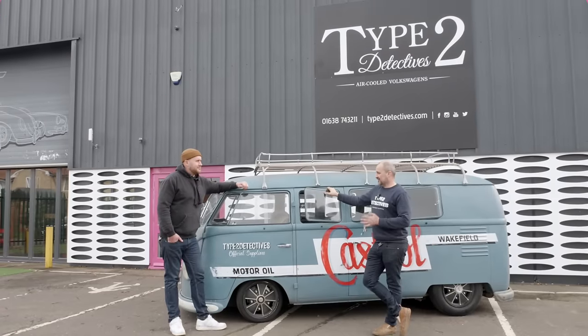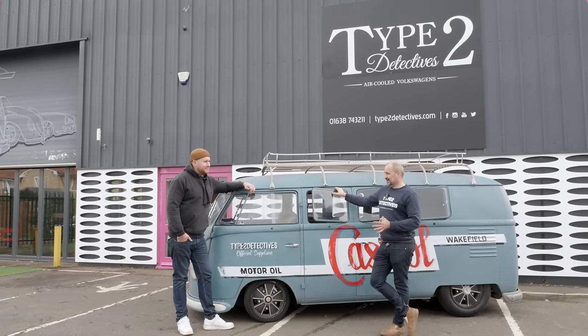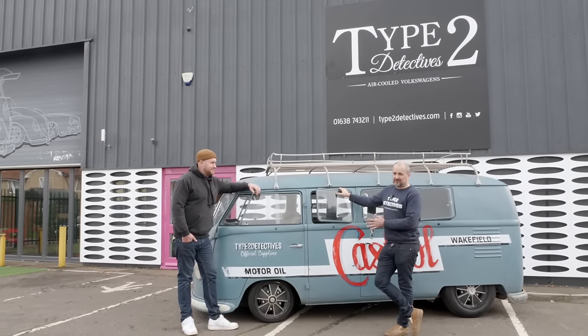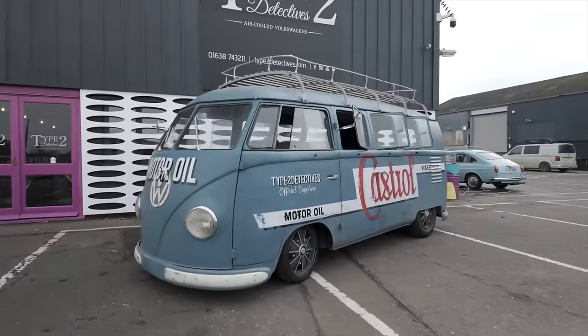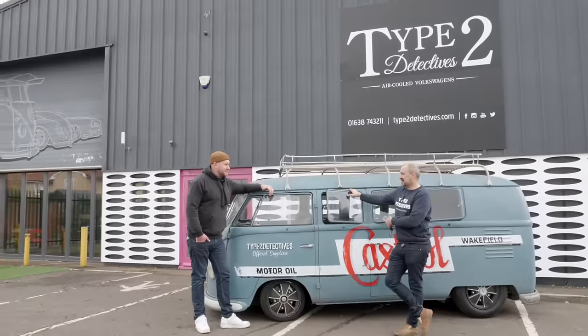So here we are, it's Friday morning. We're heading off to Ninove at lunchtime. We've done a few hundred miles in the van now, done all the snagging, we hope. Jack and breakdown kit are loaded. We're fantastic. Ready to go.